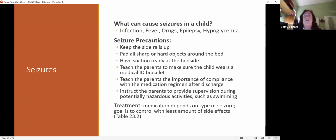So what causes seizures in children? Look, all of these things: an infection, fever, drugs, epilepsy, hypoglycemia. And yes, low blood sugar can cause seizures, especially in your younger infants. I've seen it occur. So all of them, something to remember.